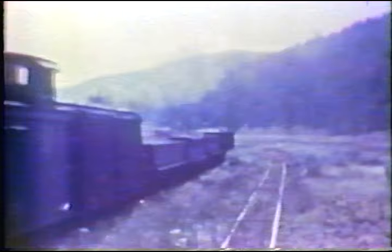Through gradients of 4% and through 24 degree curves, we reach the summit of Marshall Pass. We meet a freight bound for Salida with double-headed engines 492 and 496. 499 is pushing. Destination, Gunnison, Colorado.